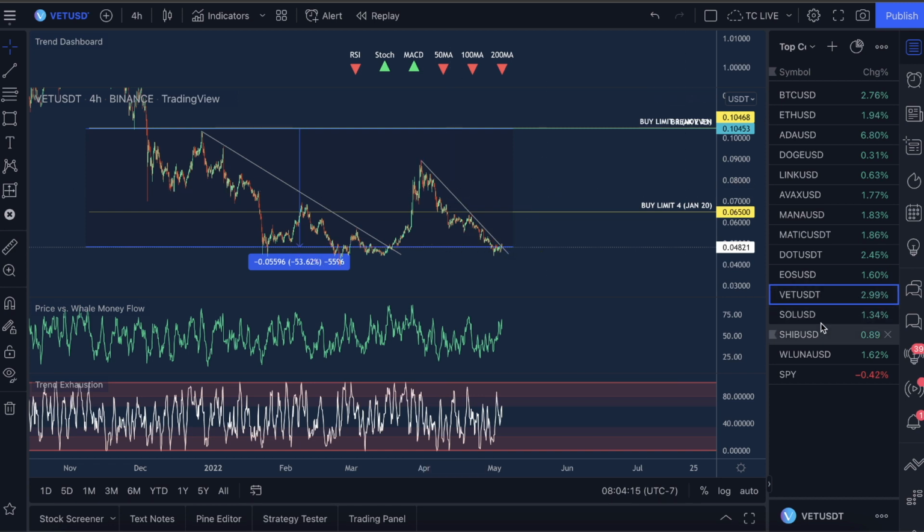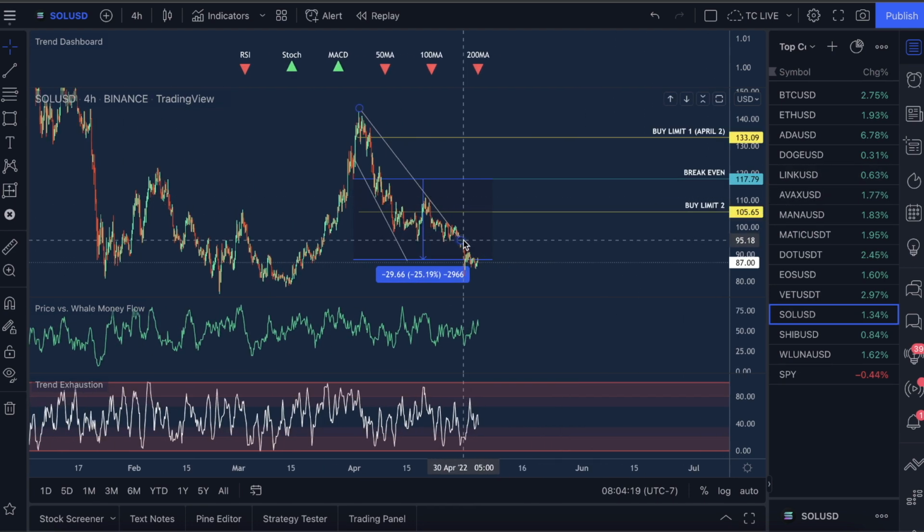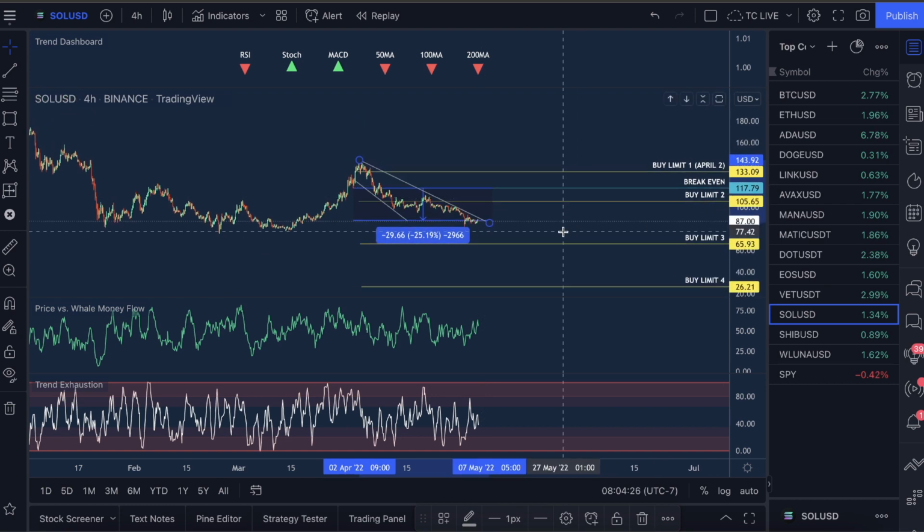Guys, all of these tickers over here have a descending resistance that when this breaks, people on multiple coins are going to look to buy this thing because they're looking for the move back up here. Guys, look at our break-even entries on this. We haven't even hit our third or fourth buy limit on Solana yet. These trades are going to be getting back into profit before anything else.